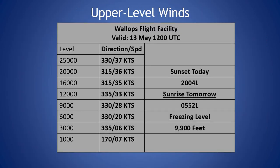If we look at our upper level winds from this morning's sounding, we have that southerly wind near the surface, seeing fairly light winds through the column here with our winds 25 to 35 knots as we get into the mid and upper levels. Our peak wind today around 37 knots and seeing our freezing level around 9,900 feet.